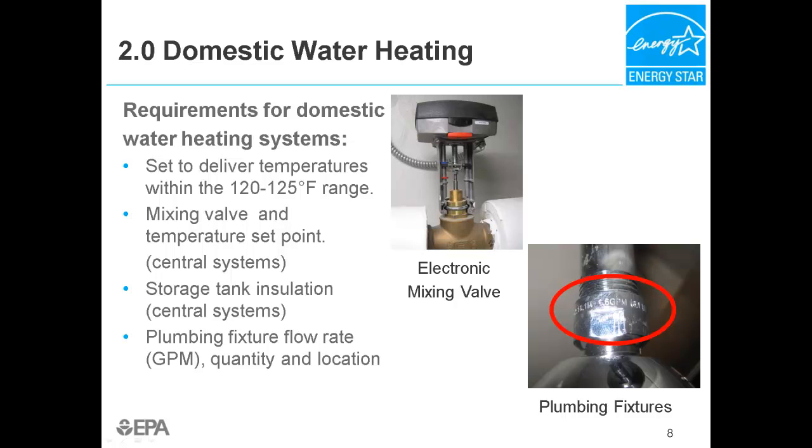For central hot water systems, a self-contained or electronic mixing valve must be specified to control hot water temperatures. Mechanical valves may not be specified. Additionally, confirm that storage tanks off central systems are insulated in accordance with code. These requirements must be identified in the construction documents prior to construction and then verified and documented with photographs on site. Flow rates and WaterSense labeling of plumbing fixtures should be reviewed in construction documents during the design stage for compliance with program requirements.